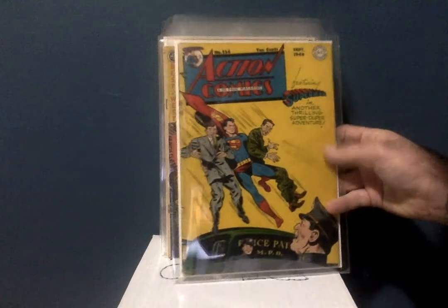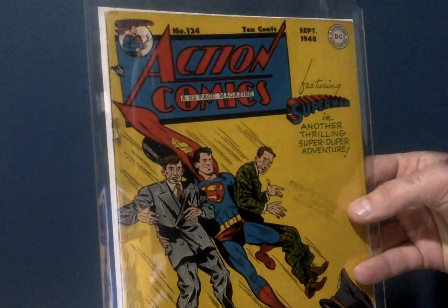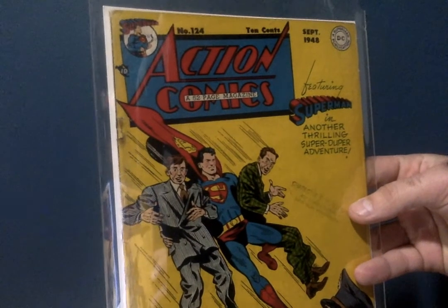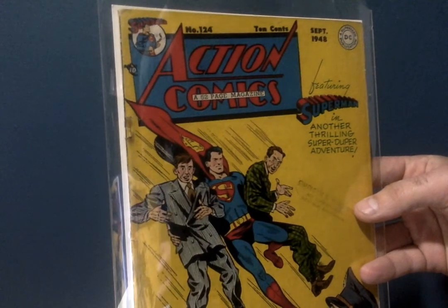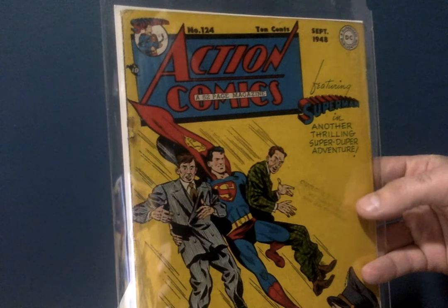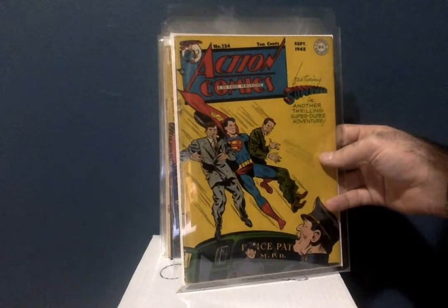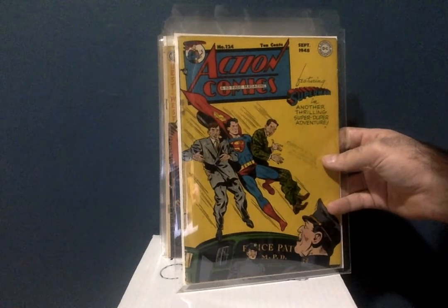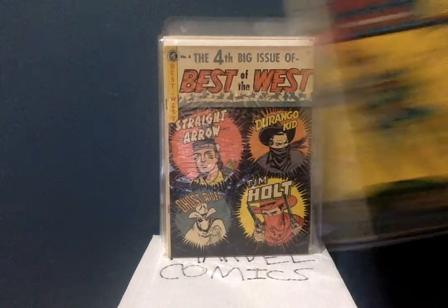There's actually a store stamp right here, a business date stamp, which is very common of the era. And I like that. There are people who don't like that on their books. I don't mind it because it just tells you the time of the era. But I'm super happy to have issue 124. This is the very first Golden Age Superman comic that I ever bought, so I'm happy.